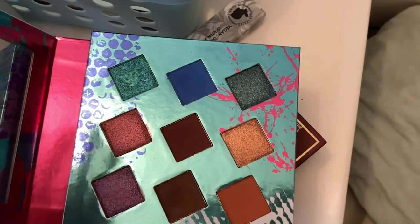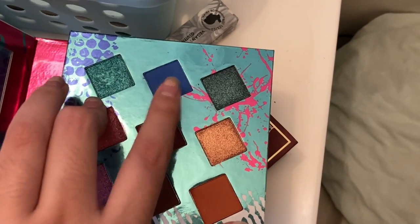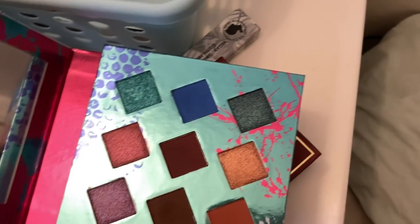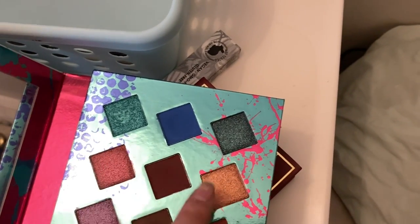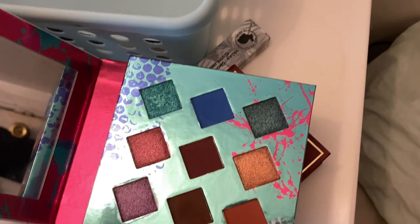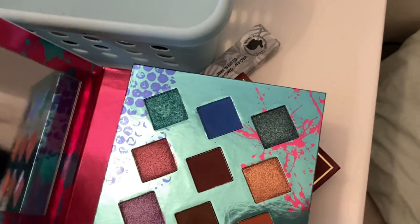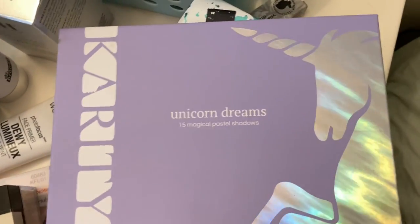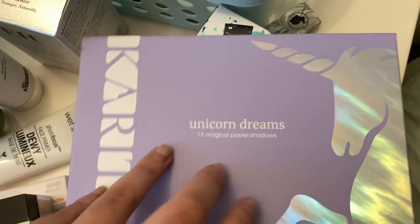The shades are beautiful. I like these two, but that's not enough to make me keep the palette. I have a ton of shades like these right here. That's more than half the palette. So we'll be decluttering. Last palette I'm declaring is the Unicorn Dreams Karity palette.